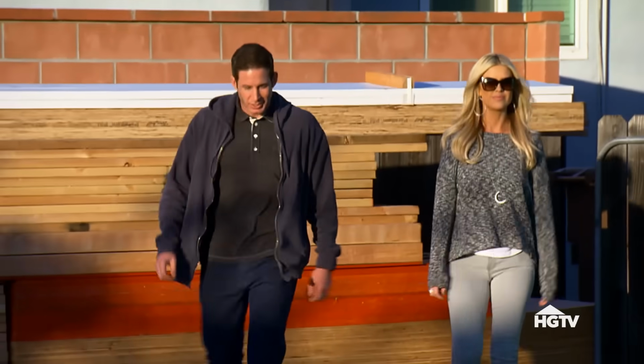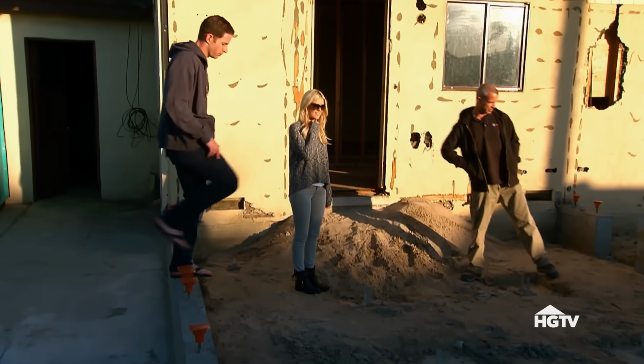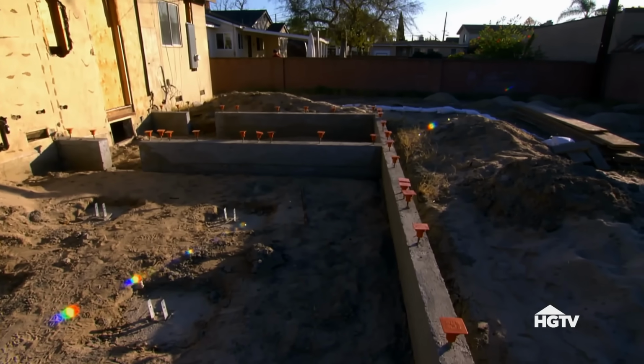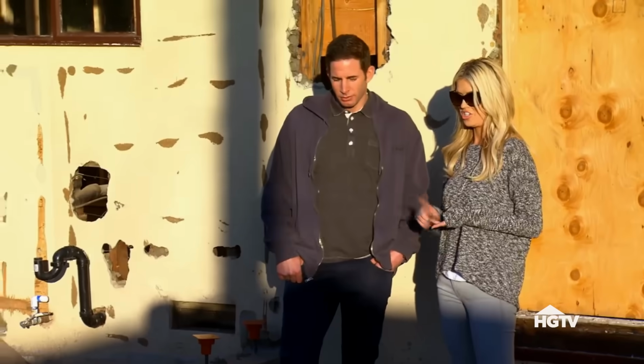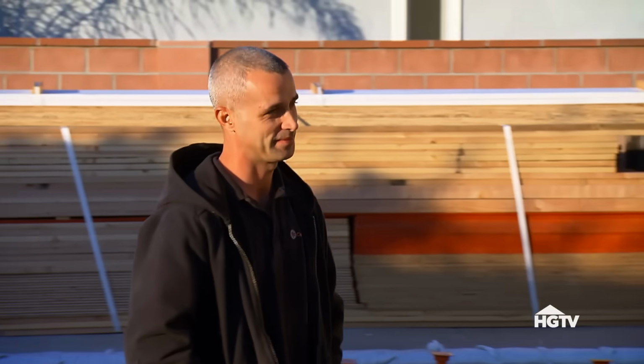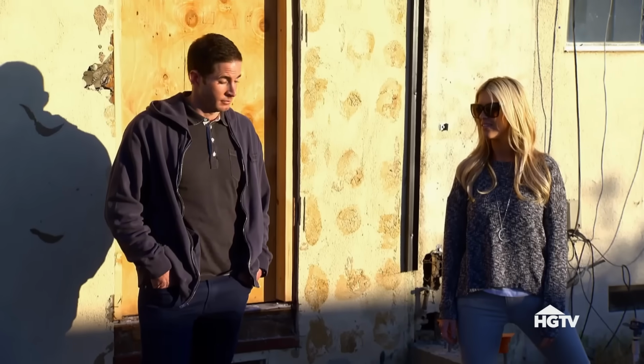What's going on, Jake? Hey, how are you? Wait, is this the whole addition? This is it, yeah. This is our footprint for the whole addition. Wow, so this is the bedroom. It is really small. This is the whole entire bathroom, toilet, shower, and closet? Yeah. Wow. On the plans, I thought it was bigger. It always looks bigger on the plans. If we would have gone any larger, it would have cost us $5,000 more with the city.